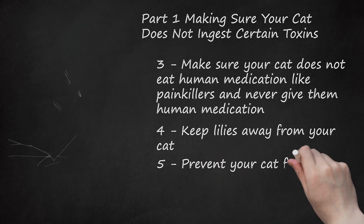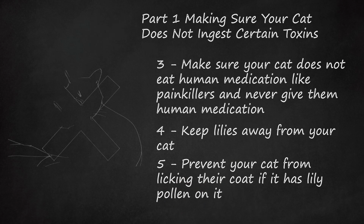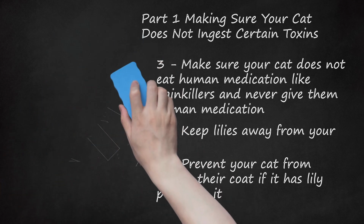5. Prevent your cat from licking their coat if it has lily pollen on it. Do this by putting a buster collar on the cat, or by wrapping the cat in a towel with her head sticking out. Use a washcloth soaked in water to wipe away any contamination. The mystery toxin from lilies is not absorbed through the skin, so the main concern is the cat washing herself. If you prevent this, the chances of toxicity are greatly reduced.